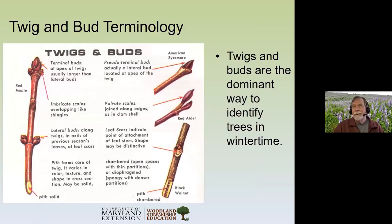And there's a couple other leaf keys, but typically they have some type of terminology or some type of graphic that shows this. They use different, more descriptive terms, like terminal buds, but then we have imbricate scales, and those are overlapping like shingles. So more descriptive words, okay? And in this case, the type of bud, this is a pseudo-terminal bud, which is actually a lateral bud located at the apex. So unlike this terminal bud, which obviously comes right off the top, this would be like a sycamore, which is characteristic of this.